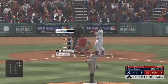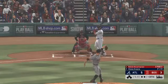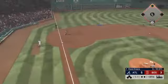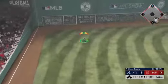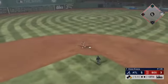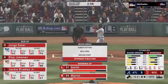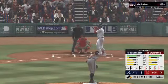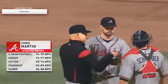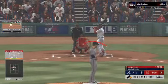On its way, the 0-1 pitch. This right-handed pitcher, his bread and butter is that two-seamer, and he loves to throw it inside. Left side of the infield into the shift. And a base hit, so the leadoff man is on to begin the inning. The right fielder, number 12. Chris Martin is summoned from the pen much earlier than anticipated as he'll try to earn a 2-inning save.